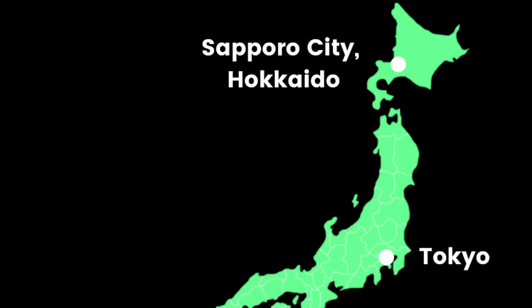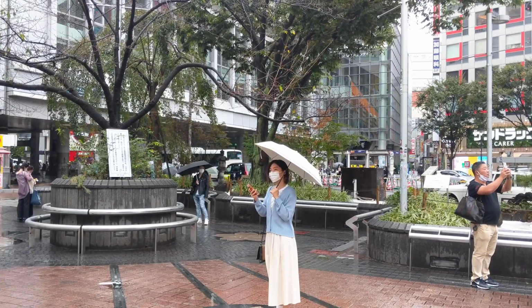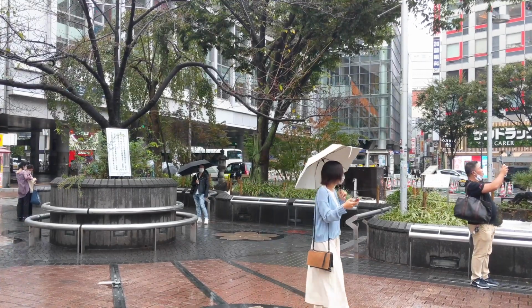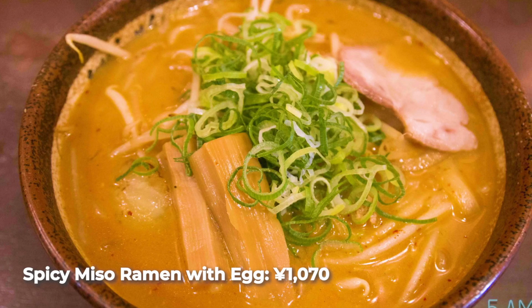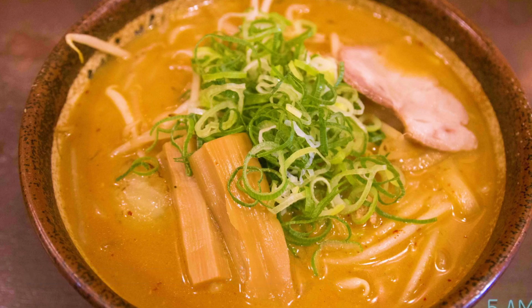Now, Okumura-san, the owner, is from Sapporo, Hokkaido, so you can definitely bet on this being an authentic bowl of Sapporo miso ramen. And it hits the spot like no other, regardless of the weather outside. But on a rainy day like today, maybe hits the spot even more. For reference, Shimbu Sakiya also does a spicy miso ramen, if you're craving more heat.